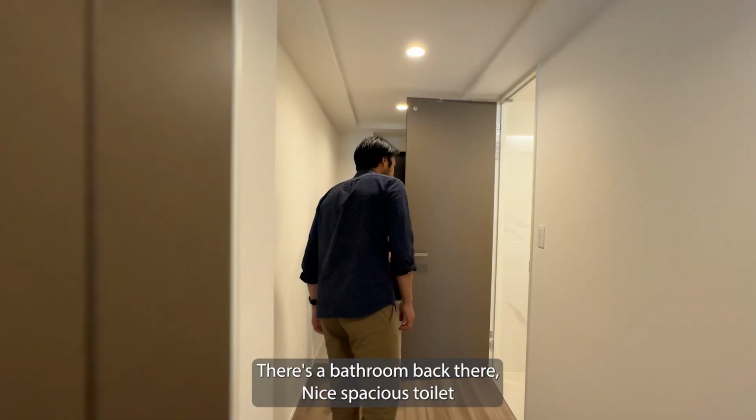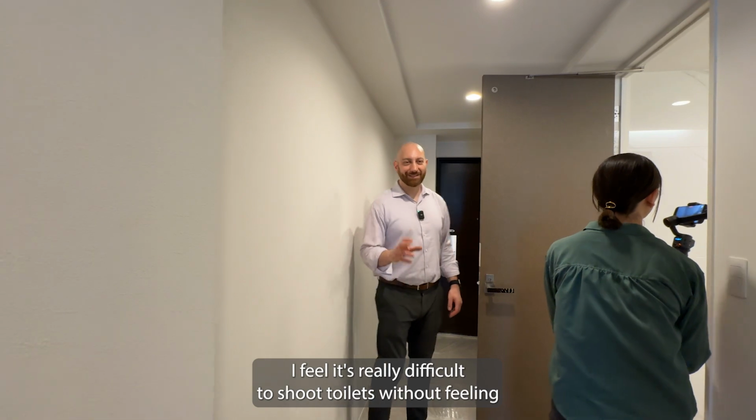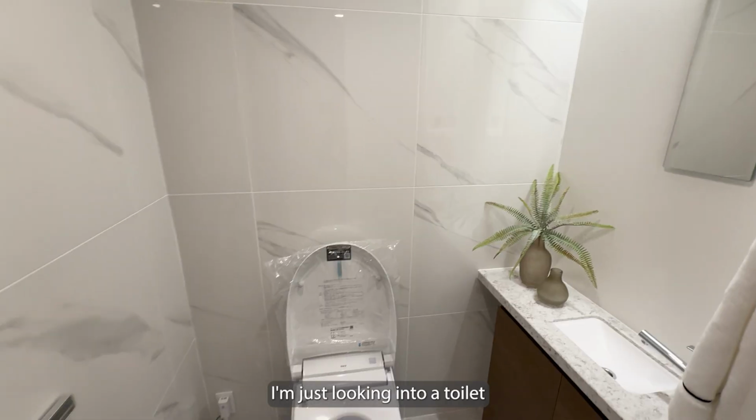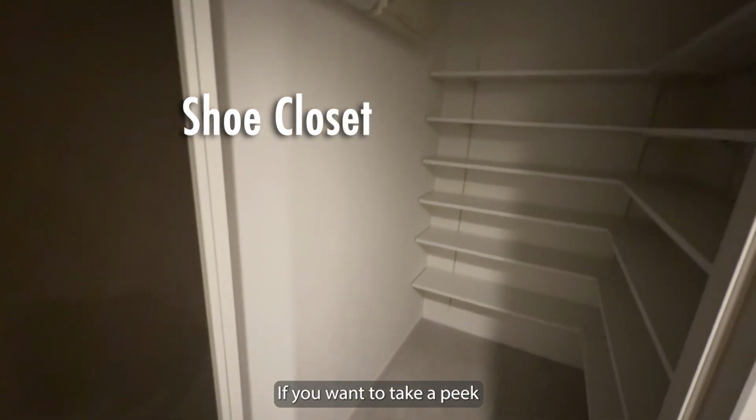Closet space here. There's a bathroom back there. Nice spacious toilet. I love the automatic toilet seats. I feel it's really difficult to shoot toilets without feeling I'm just looking into a toilet. There's a huge shoe closet in there if you want to take a peek.